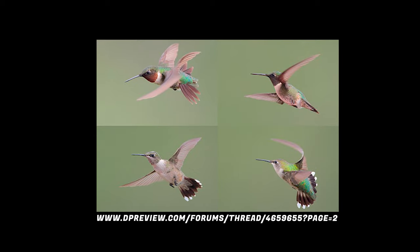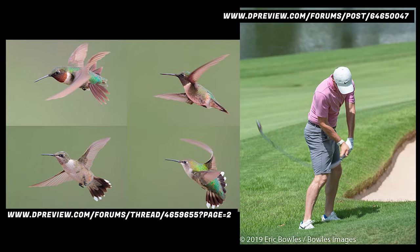So if you're shooting birds and they're flapping their wings, you might get a weird double, triple wing or weird kind of bend. And the same thing with a golf club. If you're shooting a golfer swinging, the golf club will be in weird positions, because by the time the camera starts reading the pixels and finishes reading the pixels, the golf club is in two different positions, or the bird's wing is in two different positions.